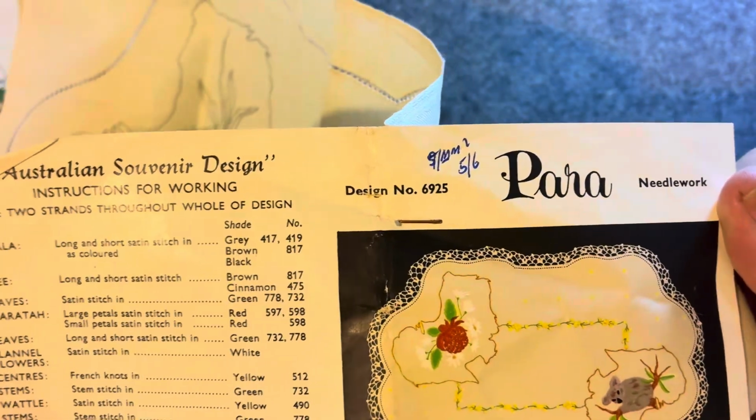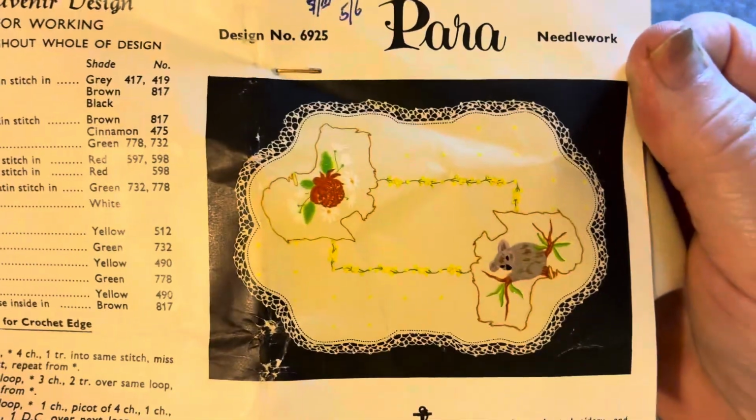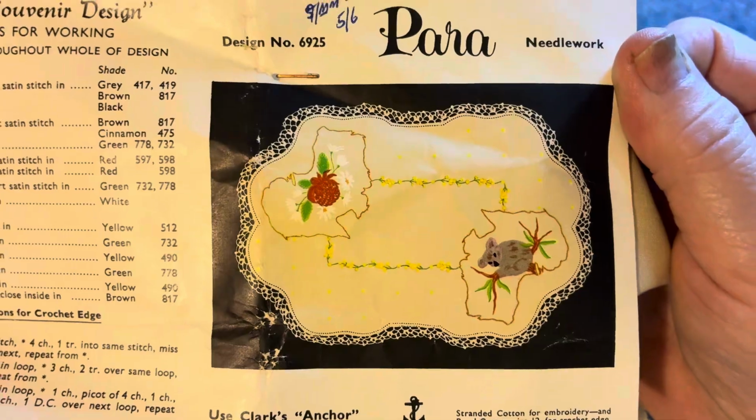You two go away. Go on. Off you go. Off you go. Stop it now. I think somebody's getting hungry.